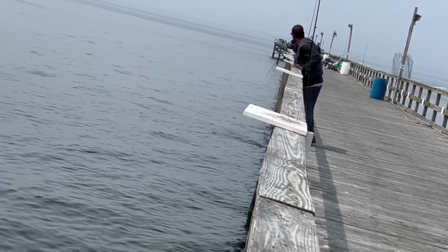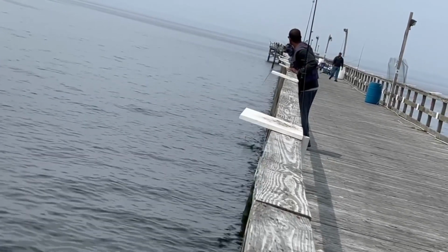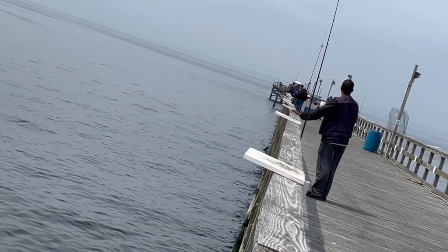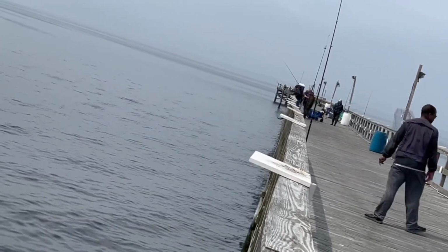We arrived around 8 a.m., got started, and we got to see a few others here get some action, such as this gentleman right down the way. So not too many bites on this day, as you'll see, but there were definitely a few fun catches.